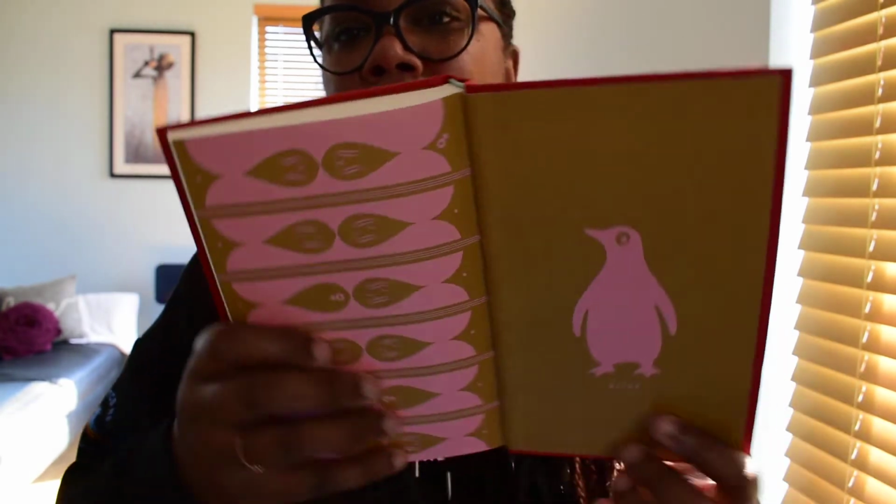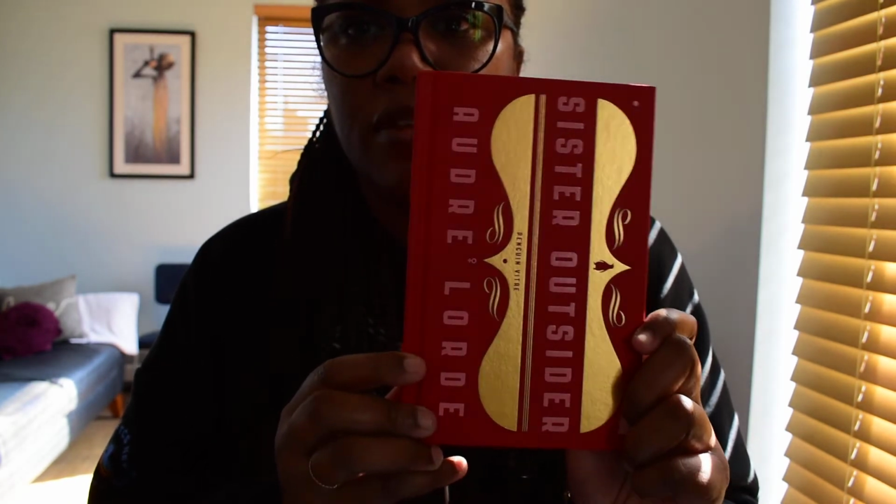Anyway, it's just gorgeous. I love kind of the inside here, and then this is really pretty. You can put your name here, and then this gold foil wrapping is beautiful. And so this is obviously very different from the original publication. They're about the same length, give or take a couple pages. This is about 183 pages.